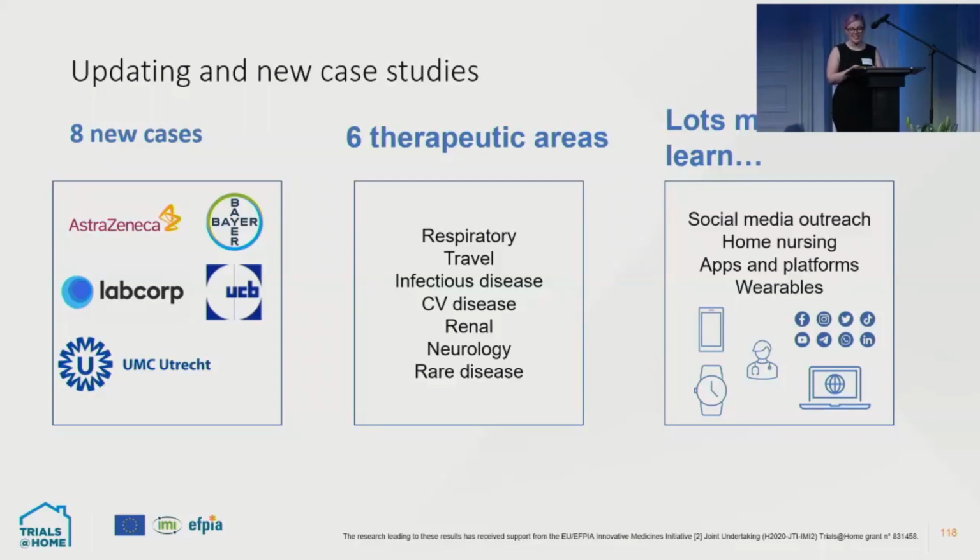So we've got case studies looking at respiratory illness, travel-related illness, infectious disease, neurology, rare disease, etc. And our case studies are coming from a variety of different sources. The information that we collect from these case studies will then shape our final recommendations for the best conduct of decentralized clinical trials in Europe.